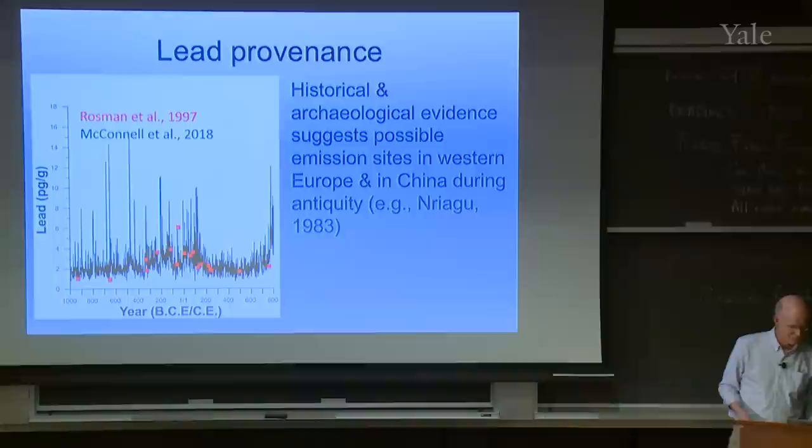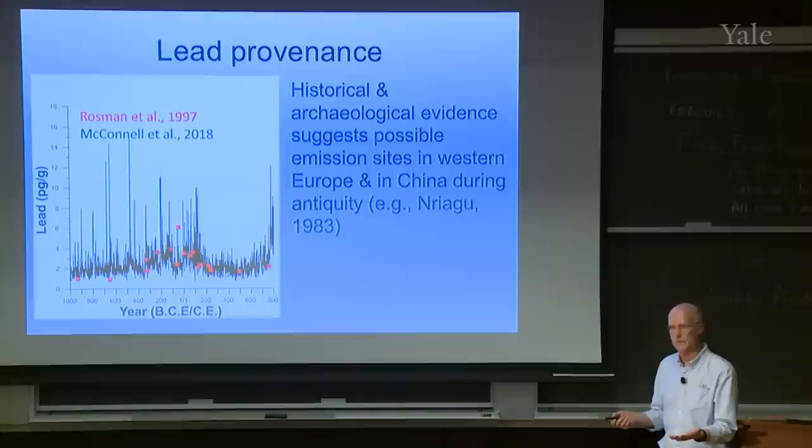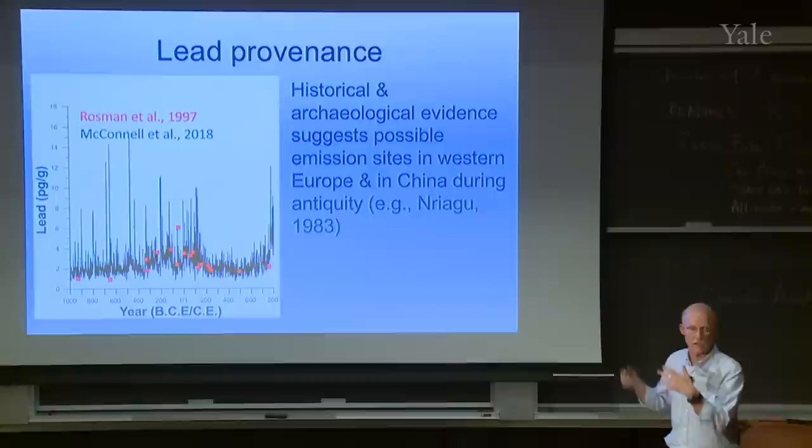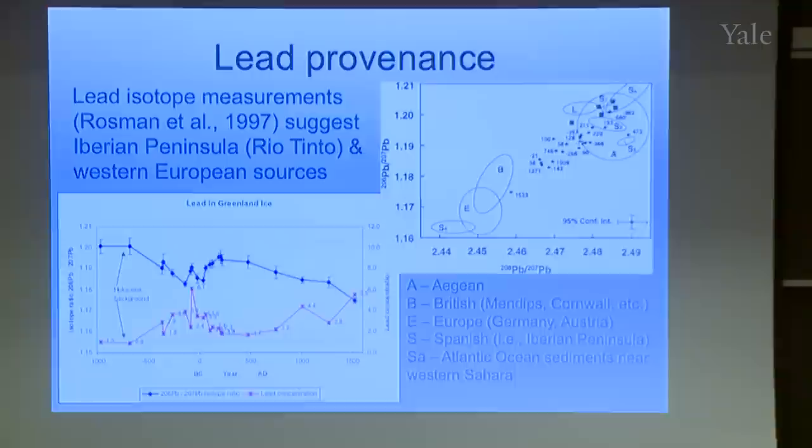Another question is lead provenance. Archaeological evidence suggests that Western Europe and China were the two possibilities for where these emissions could be coming from. So the question is, how do we know this is European lead and not Chinese lead? Well, first of all, we built on Rosman's results. Kevin Rosman had measured the isotopes in those 13 samples, as I showed you at the beginning.